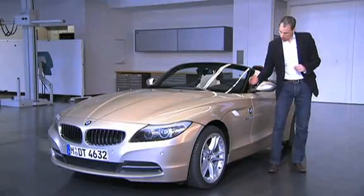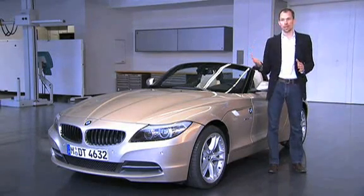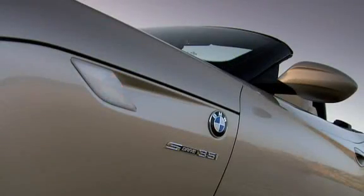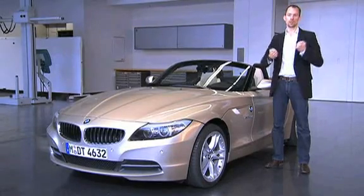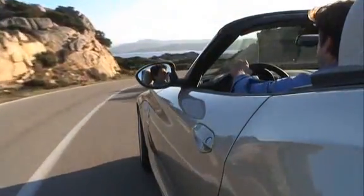The next thing is that underneath that line, you see this very three-dimensional positive-negative play of surfaces. That sculpts the forms very nicely and, in essence, emphasizes the power, the dynamic of the car. The new Z4, you could sum it up in one word, and that would be freedom.